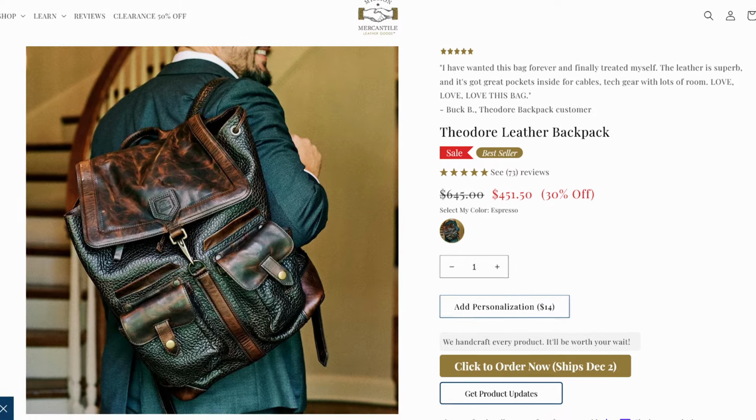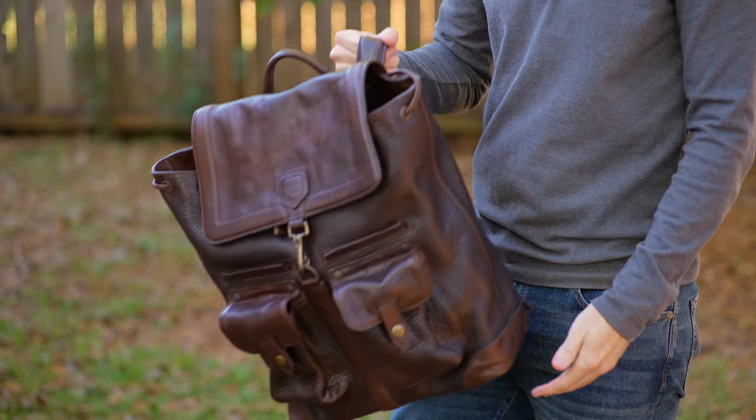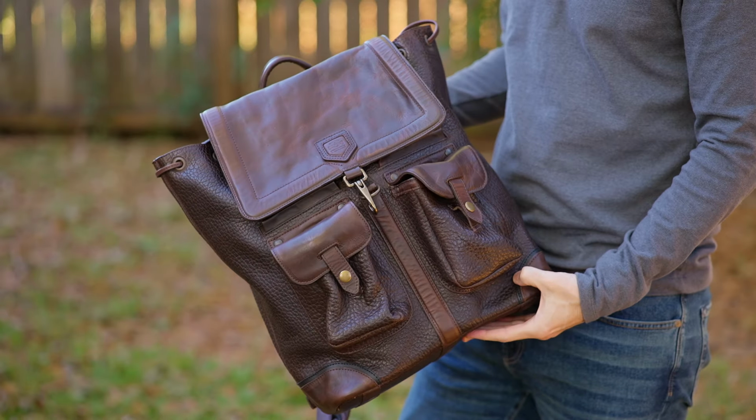All right, next is the Theodore leather backpack. Now, of all the pieces here, this is one of those pieces that is just a showstopper. It's breathtaking. This is one of their best sellers. Whenever you see it online, it looks great, but whenever you see it in person, it is spectacular. Now, at this point, I really shouldn't be that surprised by any of the products here, but this is another product that really wowed me.